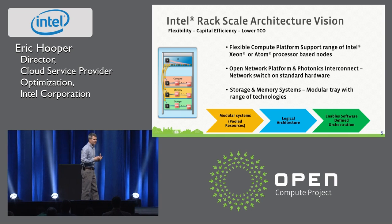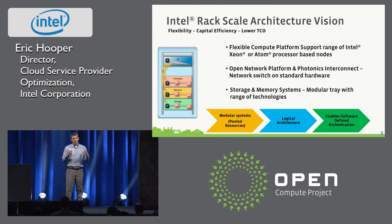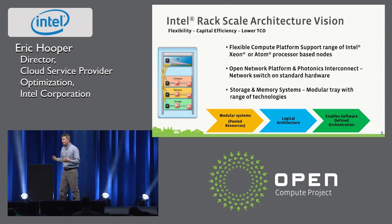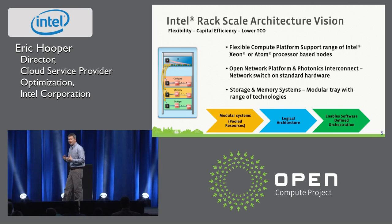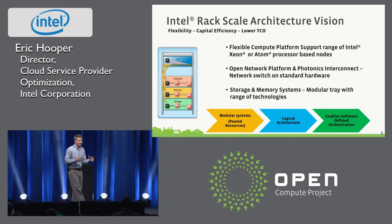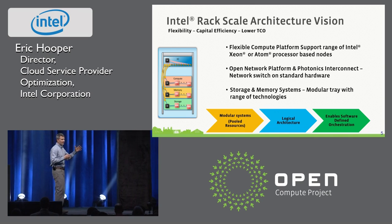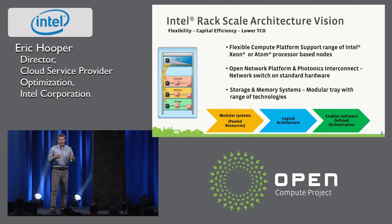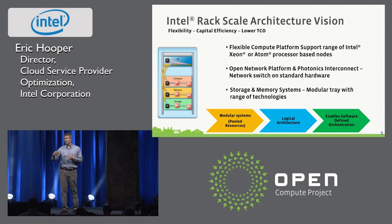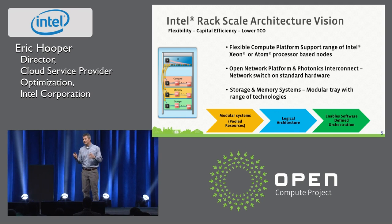So we've seen and heard some emerging needs in that. For example, in the compute space, we know that there's such a wide range of workloads that there's a need for a wide range of compute nodes, everywhere from the Intel Atom-based compute nodes all the way up to the Intel Xeon high-end compute nodes that can be optimized and tuned for each individual end user's workloads and maximize the work done per TCO dollar.